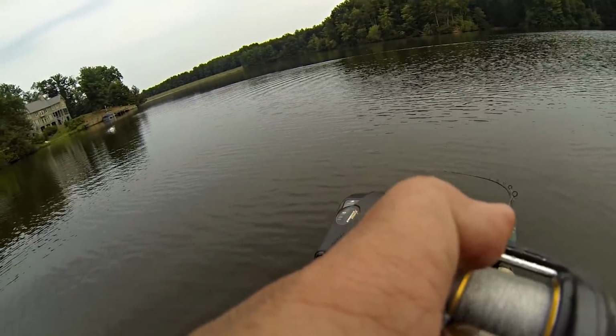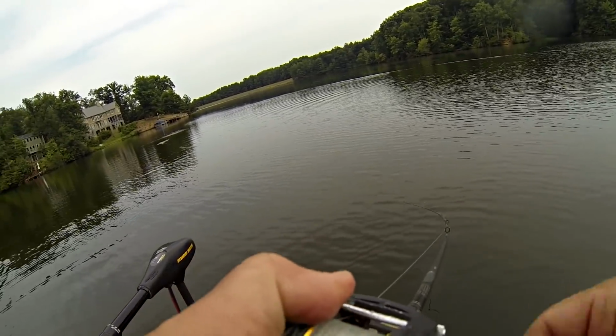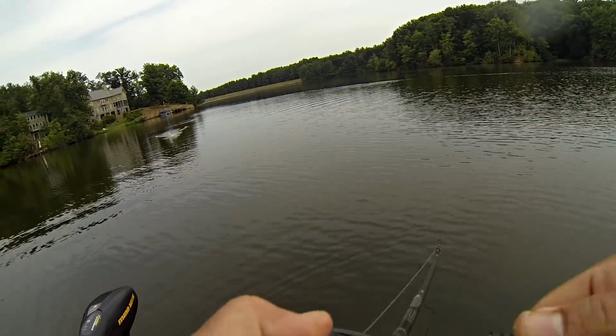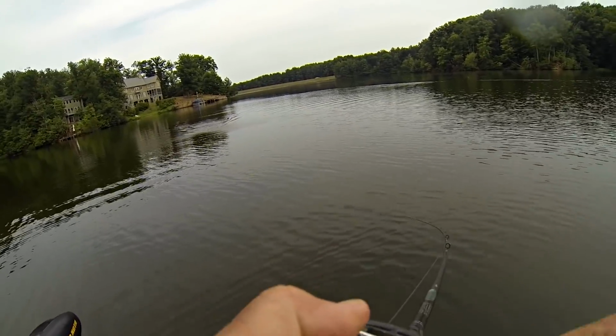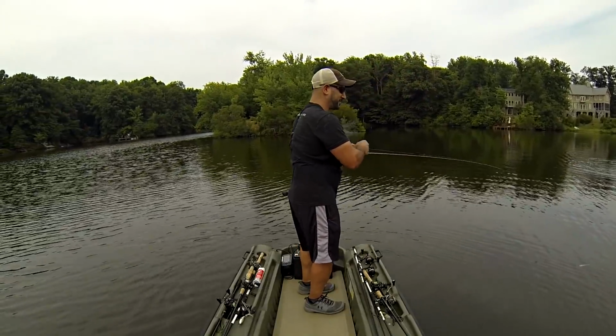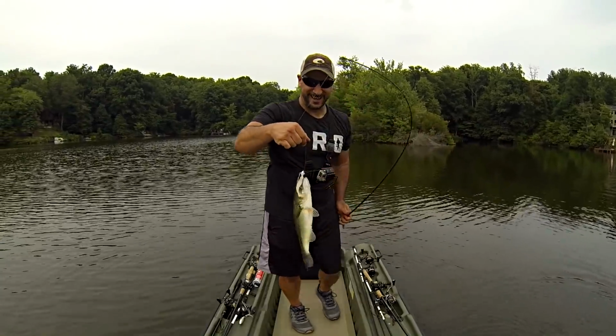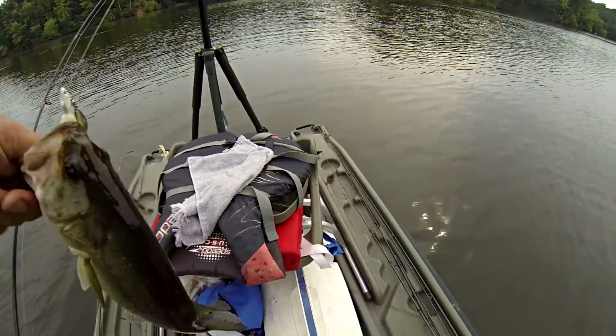Oh boy, that feels like a decent fish. It's so hard to tell when these fish smack this underspin. It's such a great bite. That's a decent fish, nothing crazy, about what I'd expect from this lake, but another fish on an underspin. Cool, cool. Actually, that's a decent fish, and probably the biggest fish of the day. That's awesome. Okay, cool. So there it is.